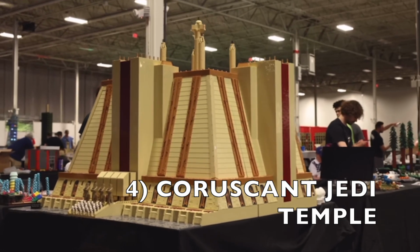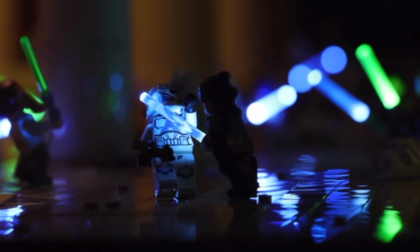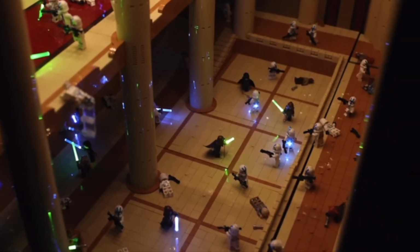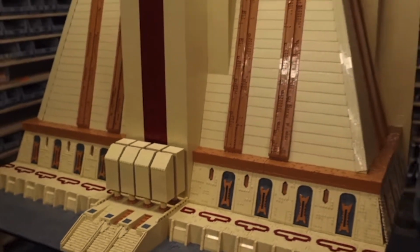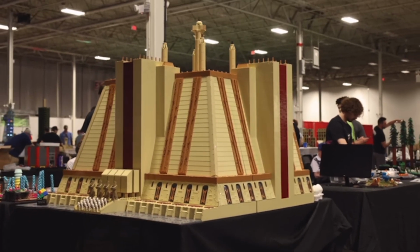Next up at 4th place is Solid Brick Studios and Brick Builder Studios' Coruscant Jedi Temple, which featured at Brick Fair Virginia 2022. This MOC uses over 50,000 pieces and shockingly it only took 9 days to create, which is absolutely incredible for such a large and highly detailed MOC. The exterior looks fantastic, but my favourite part has to be the interior with Order 66 taking place. There's a ton of Jedi and clone minifigures here, and Dave and Lee even went so far as to give all the Jedi lit up lightsabers using lots of Light My Brick packs. It looks insanely good, especially when the lighting is dim. That way the colour of the lightsabers really stands out.